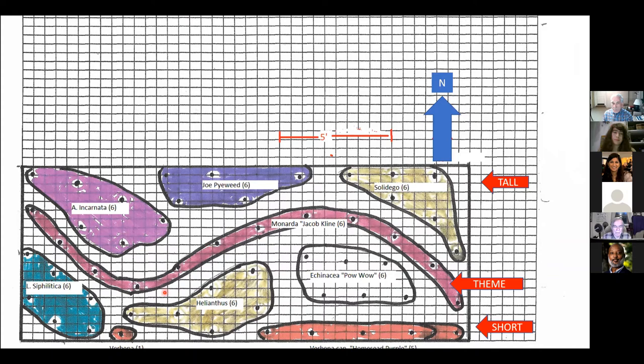And then you put a focus somewhere. So I'm putting the focus right there. Okay, that can be your old chair, a couple of rocks, an old wheelbarrow that's painted a bright color, whatever you want for a focus right there. And then make sure these are planted 2 feet apart. And then if you want to know how many plants you have, you can just add up all the dots.